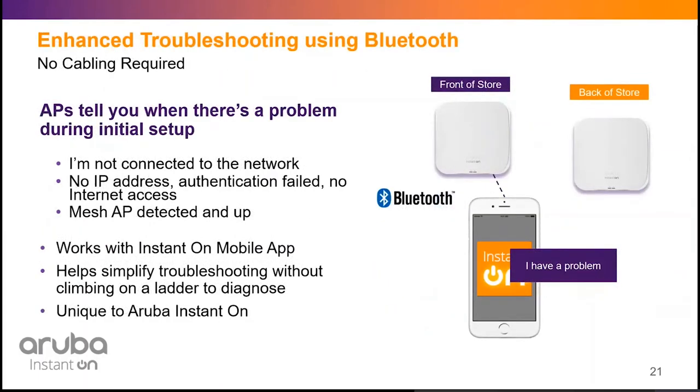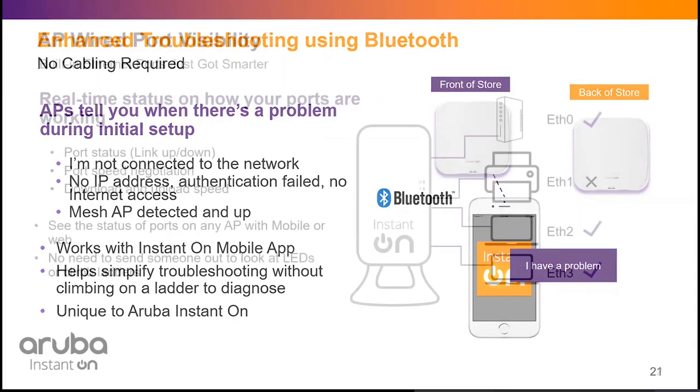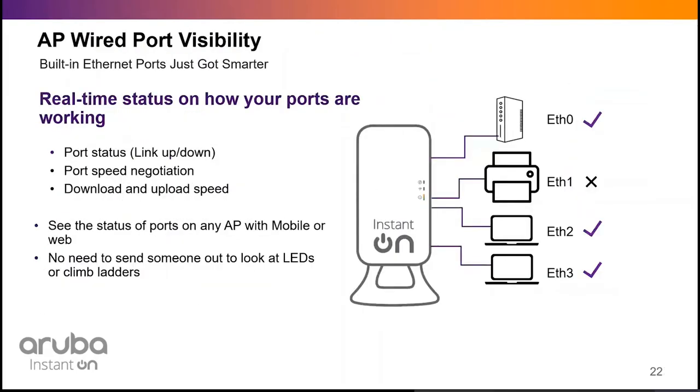Enhanced troubleshooting using Bluetooth, no cabling required. So, ayan, no? Kanina, nung sinet up natin yung Aruba Instant On, nakita natin that it only uses Bluetooth, no? The AP tells you when there's a problem during initial setup pa lang. So, AP wire port visibility: real-time status on how your ports are working.